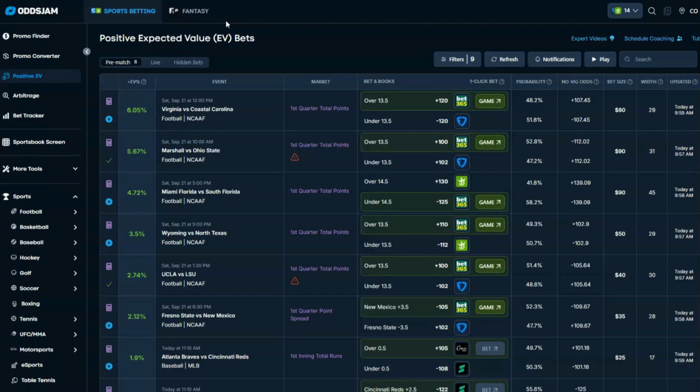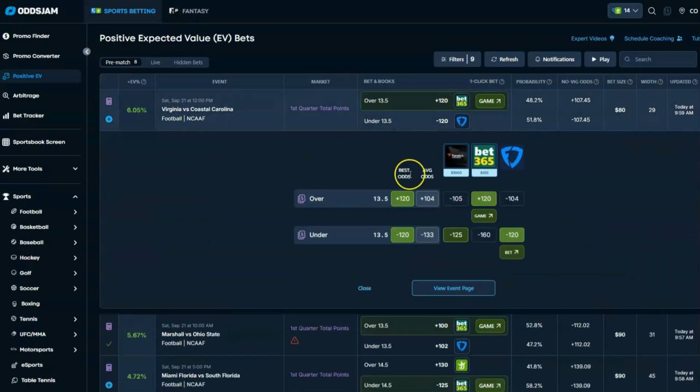How could anyone actually have this information, to set all these filters, set all these notifications, and then actually hit play to have this information coming in continuously to you? But you can see here on the left-hand side, there's a 6.05% edge in this Virginia Coastal Carolina first quarter total points bet, over 36.5 at plus 120. And what you can do is open this up and see that the markets are going to be really advantageous at this price. You can open it up a little bit further and go to the event page.